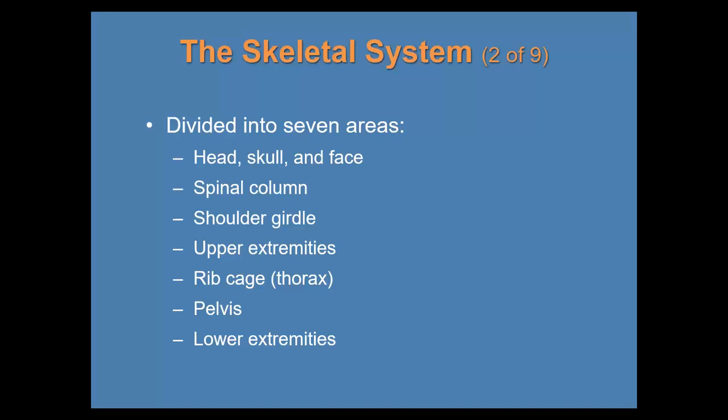So the skeletal system is divided into seven areas. We're going to talk about each one of these tonight. Head, skull, and face; the spinal column; the shoulder girdle, which encompasses that whole front, back, side of the shoulder; the upper extremities, which would be the arms; the rib cage; the pelvis; and the lower extremities of the legs.